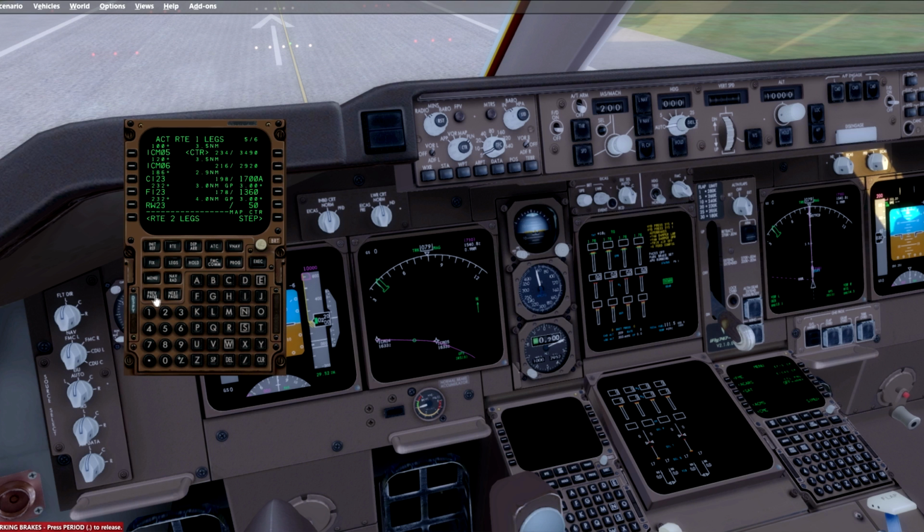When we get all the way down here, let's just zoom out a bit again. This DME arc, we need to be flying this at 2,000 feet, and we haven't got 2,000 feet here. We're well above 2,000 feet for most of this. So let's just go to the next page.